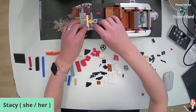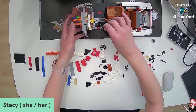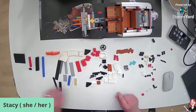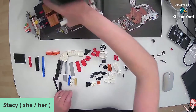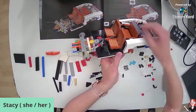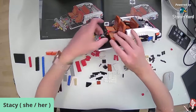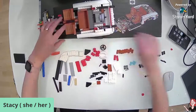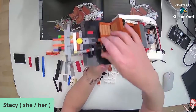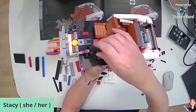And now when we try and mount this, that's better. And we now have working steering. And I suspect the next instruction is going to be to use our second one of these and to lock the steering column in place. Like so. And put our steering wheel on the front. And there we have it. Working Lego steering. How cool is that?